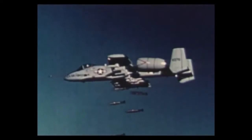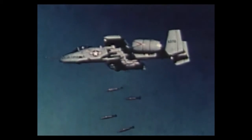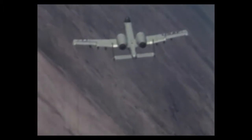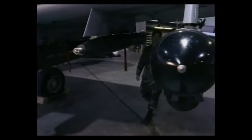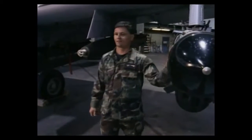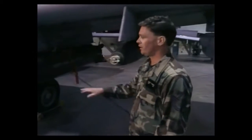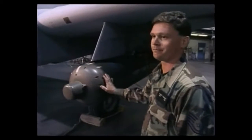The A-10 carries its massive load of 16,000 pounds of mixed ordnance on eight underwing and three under-fuselage pylon stations. These 11 hardpoints allow the A-10 to be armed according to the task at hand. This right here is an ECM-184 pod. It's an electronic jamming device. This is a Mark 82. This right here is a cluster bomb.